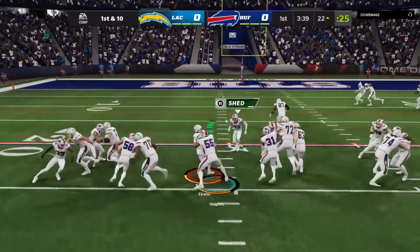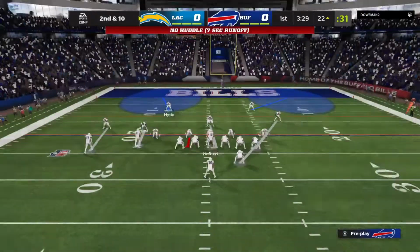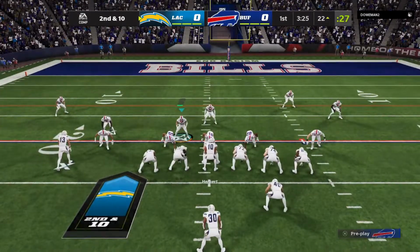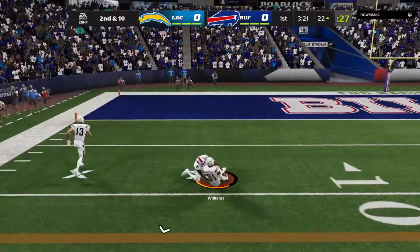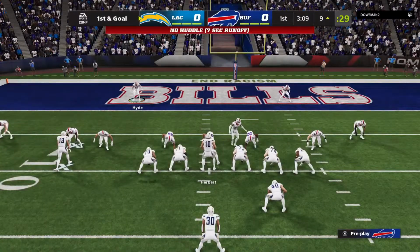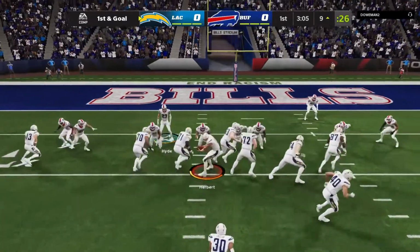Now a toss play to Ekeler. And he is met at the line of scrimmage, and he goes down right there. No gain on the play. It'll be second down. Justin Herbert looking to pass. It's complete to Williams. And he gets it inside the 10 to the 9. A Charger first there as Herbert finds Williams.